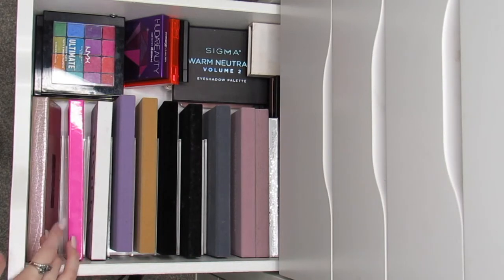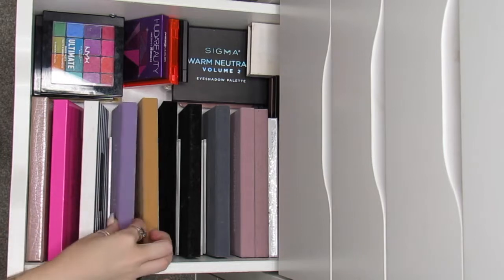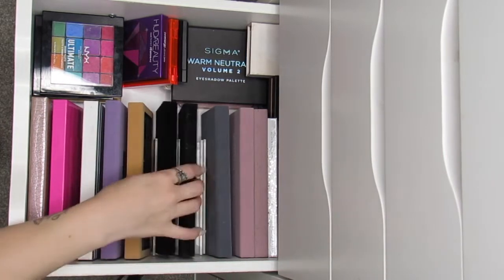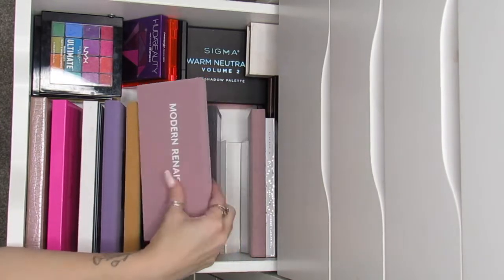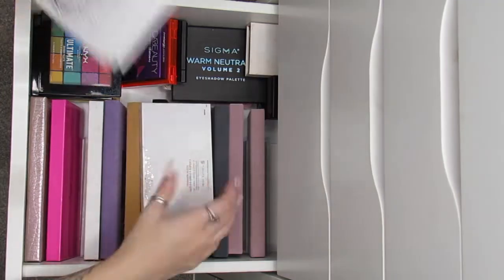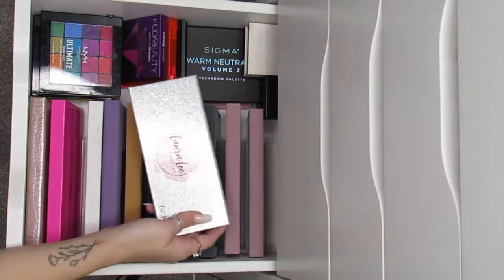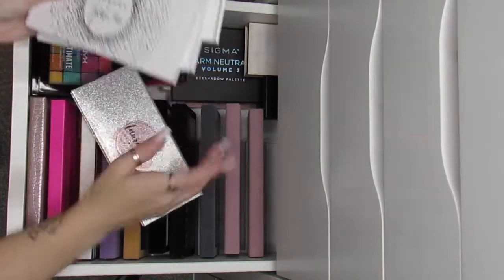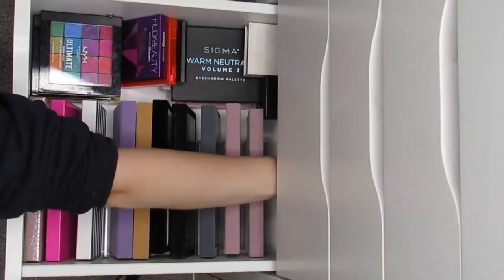We have this Jackie Aina collab. We have the Alyssa Edwards, Riviera, the original Norvina palette. We have Soft Glam. We have two of the Prism palettes, Subculture, and then of course the OG Modern Renaissance palette. And then in the back, I just had a couple extra slots. So back there, I keep my Laura Lee Cat's Pajamas palette, and then we have three of the Jaclyn Hill Vault collection eyeshadow palettes, and I'm missing one, so I definitely need to grab that.